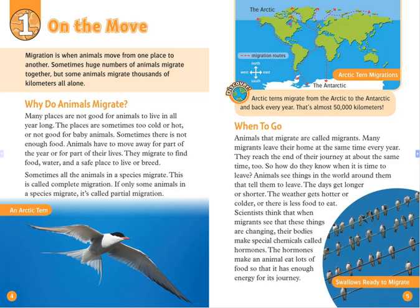Discover! Arctic terns migrate from the Arctic to the Antarctic and back every year. That's almost 50,000 kilometers.